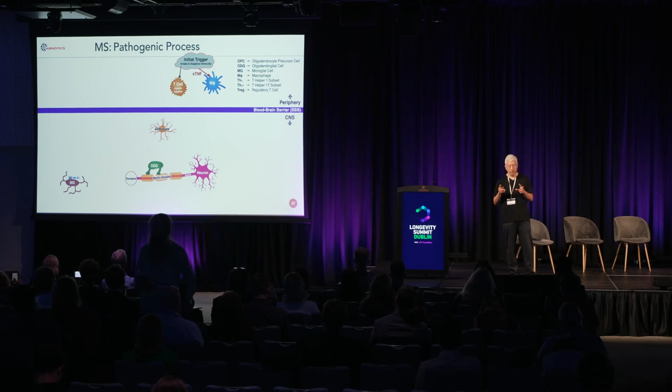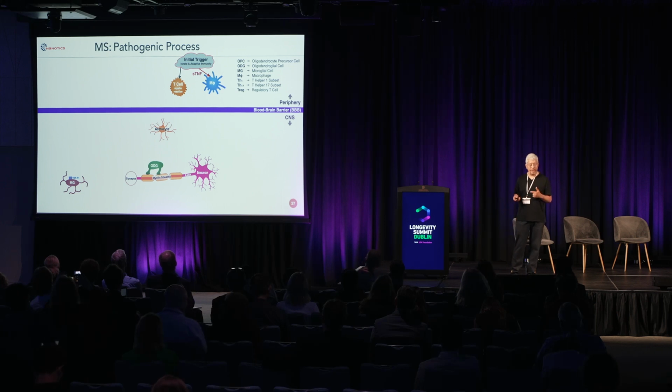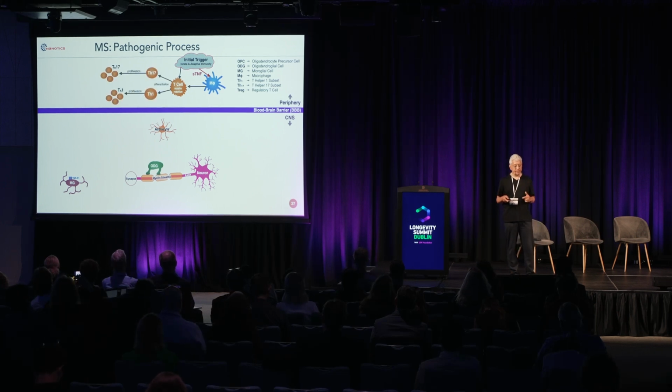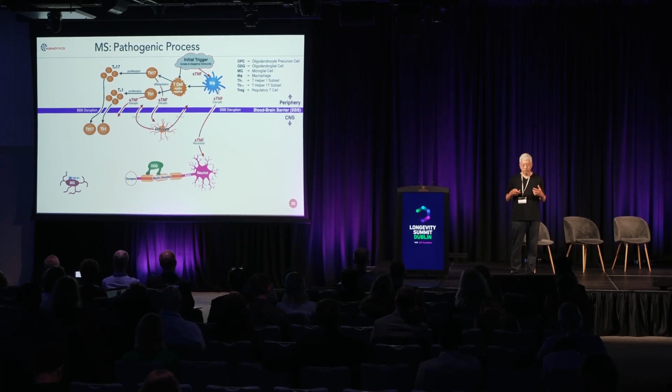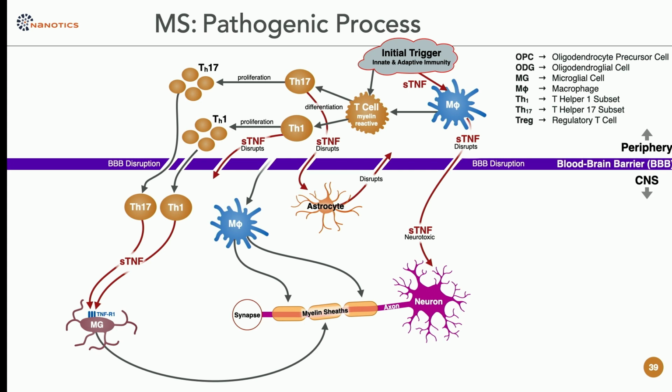So there's an initial trigger, and that stimulates, and it's STNF-driven, soluble TNF-driven, that stimulates macrophages and myelin-reactive T cells to differentiate into a subset of Th17, Th1 cells. This causes a huge release of STNF that permeabilizes the blood-brain barrier. Macrophages then infiltrate through those gaps, and further STNF secretion will directly attack the ODG cells through their TNFR1 receptor, will kill them, and STNF will also stimulate microglial cells and macrophages. They will attack the myelin sheath, and you get demyelination, which is characteristic of the pathology.